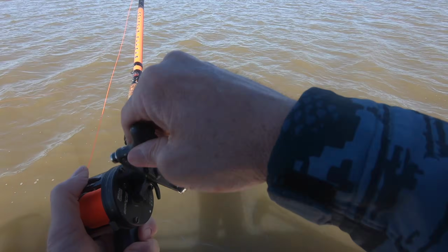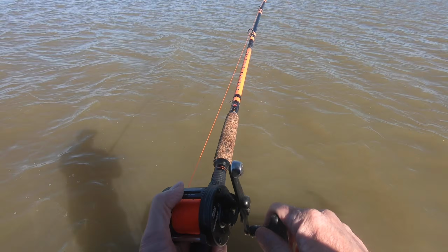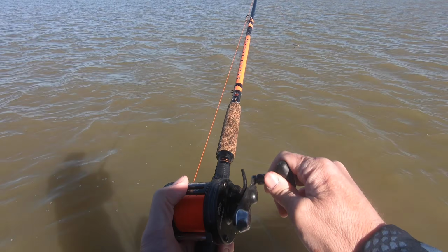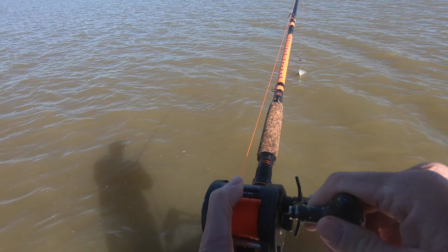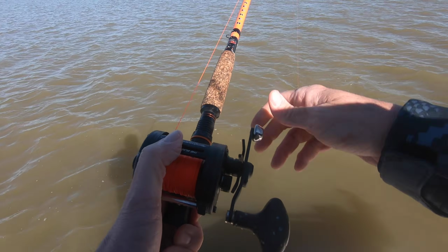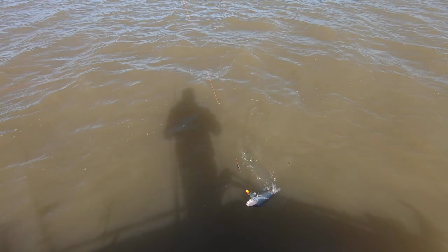It's one of my little baits. I put 3 rods out with smaller hooks and little pieces of cut bait, and then I put 2 or 3 rods out with big baits.